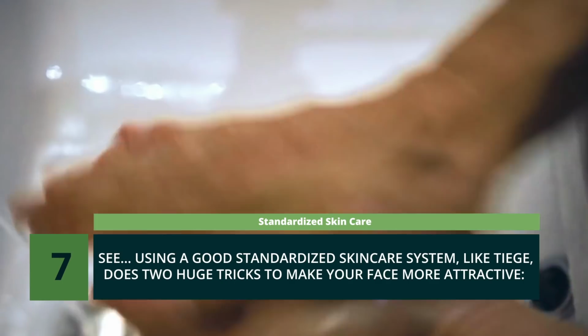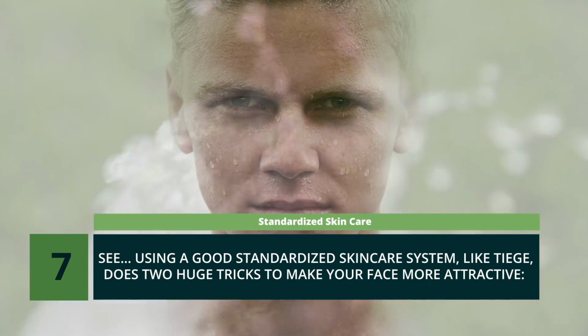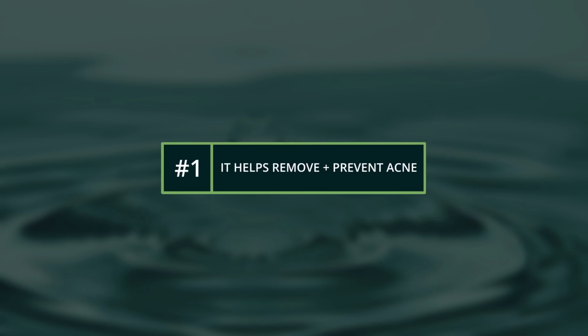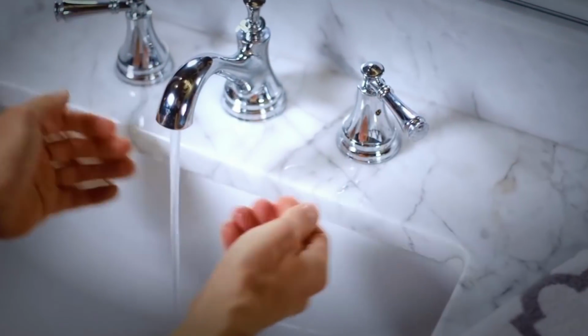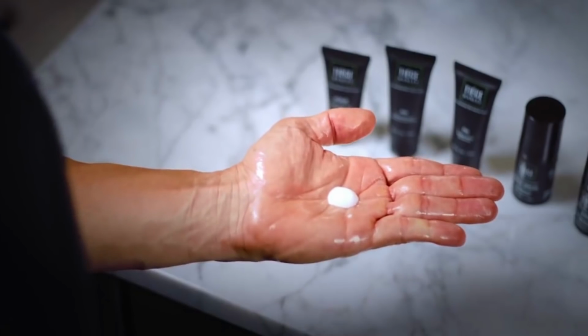See, using a good standardized skincare system like Tiege does 2 huge tricks to make your face more attractive. Trick number 1. It helps remove and prevent acne. No duh, right? Women are hugely more attracted to a man with clear skin than one whose face is covered with acne. And just like soap cleans your body, Tiege's face wash cleans your face of dirt, grime, and excess oil, helping to remove acne and to keep your face acne-free.